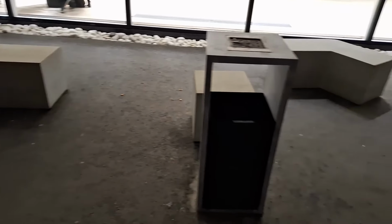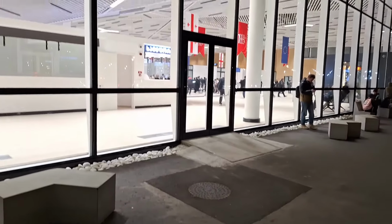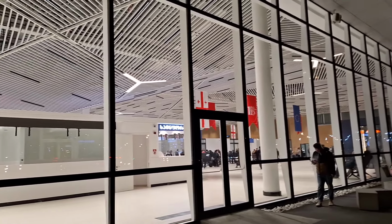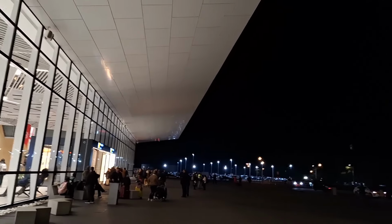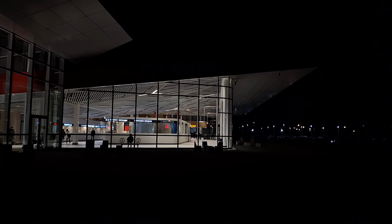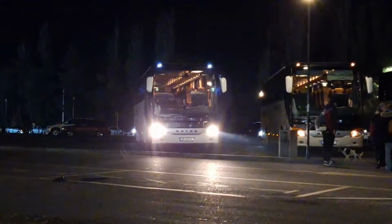This area in general, especially this airport, focuses a lot on sharp geometric angles, as you can see by the roof. There are a lot of straight lines, corners, and edges and angles everywhere. I really like it. But most importantly, you have some interesting dogs.